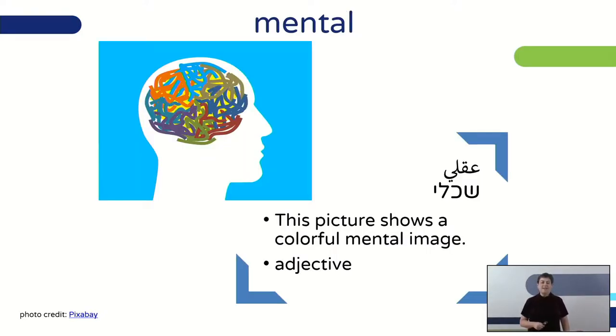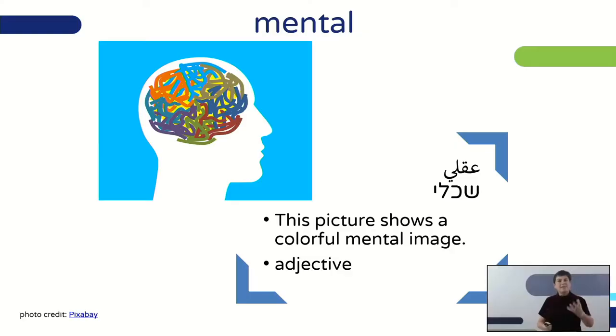Mental. Mental is an adjective describing all the things that happen in your brain. When you're thinking about something, you're doing a mental process. So the adjective is going to describe things which are happening that are related to your brain or your thoughts. This picture shows a colorful mental image. That means it's an image in your mind or of your mind. In this case, the colorful brain. I want this to make a mental note. When you see that picture, you have to think of the word mental.